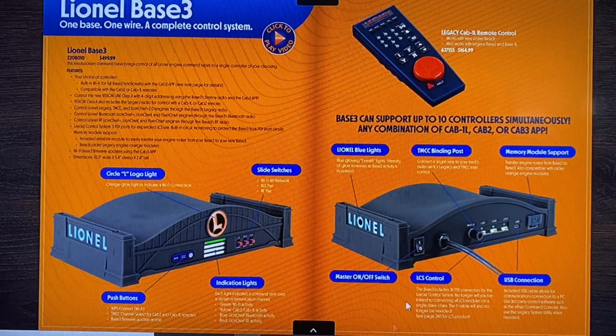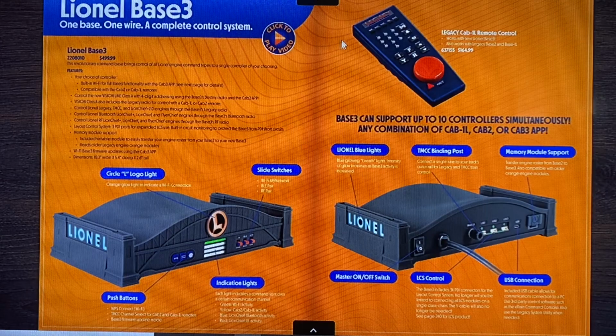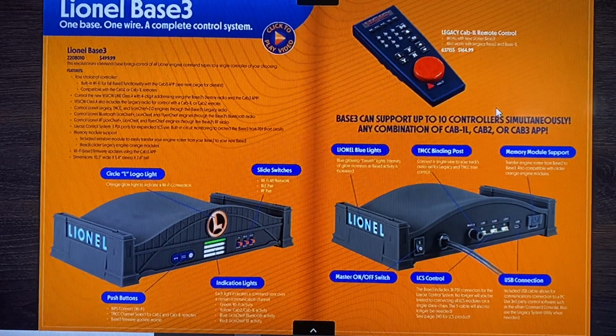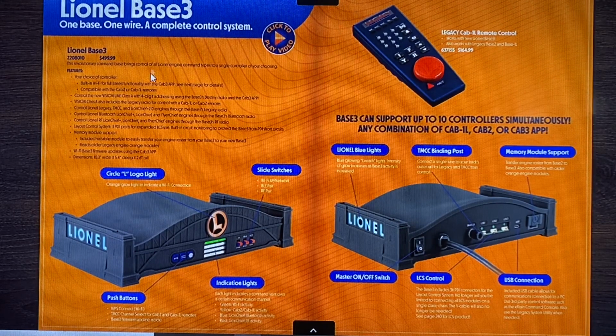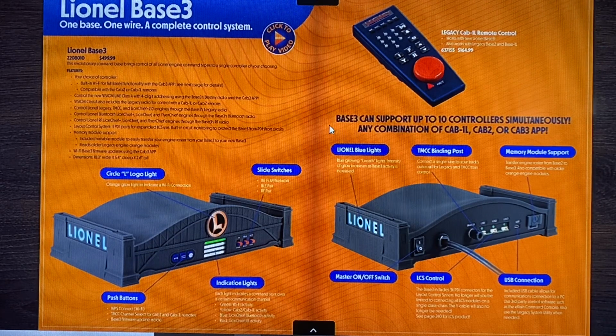Gives you some of the features of it: indication lights, push buttons, stuff like that. This is that Legacy Cab 1L remote. So this is basically their older TMCC remote that they've upgraded to work with the Cab 3 option. So it's kind of cool. And some of the features here: built-in Wi-Fi, all kinds of fun stuff. The price isn't as astronomical as I thought it was going to be. I think $500 is pretty fair for what it is, especially if you guys have the existing things and you can just add this to there.